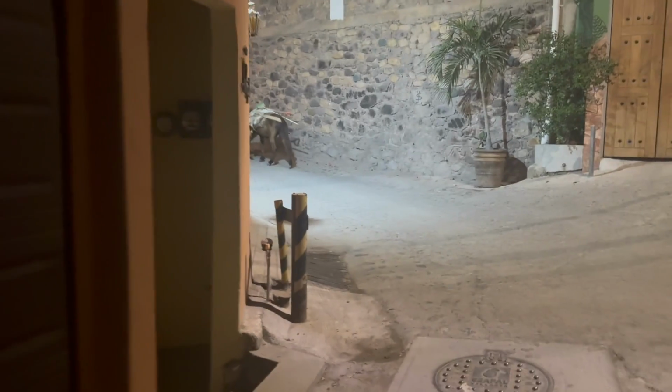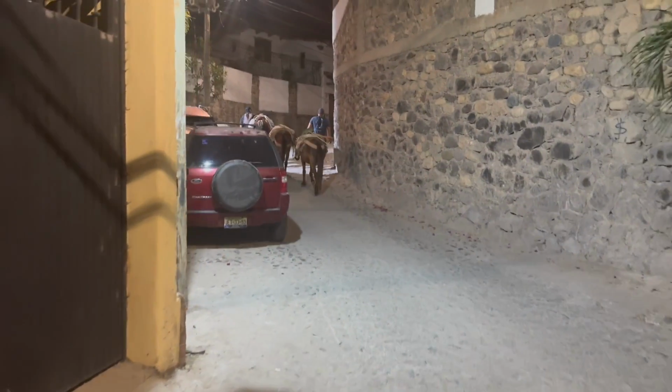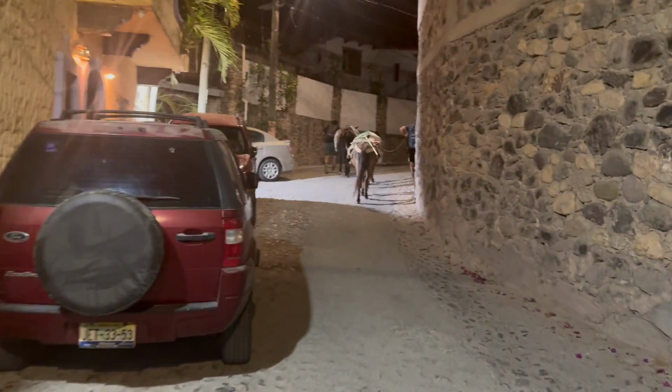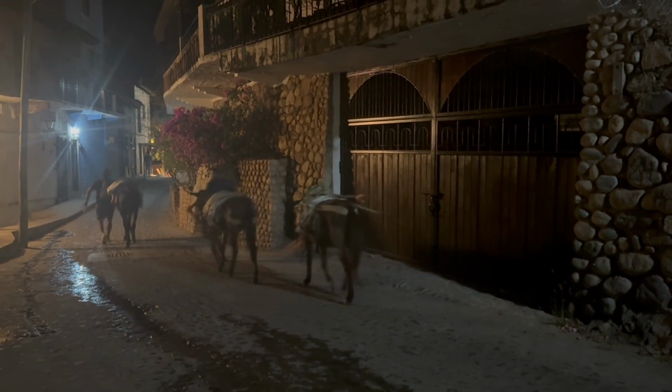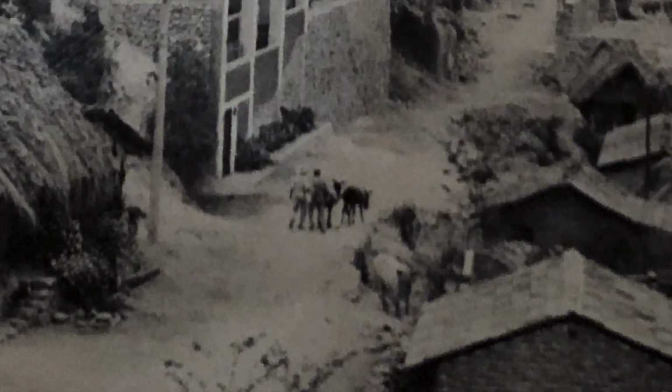Makes us feel good. They were saying that part of the process was burros bringing things up and down. I hadn't seen a burro around town, and then literally this week, we saw some. A little traffic jam ahead. Burros. Burritos. There are some old pictures of our house with burros too, so this kind of brought it back.